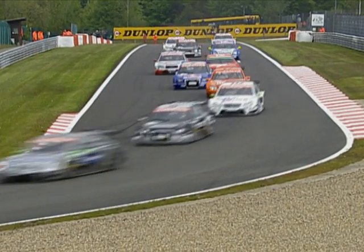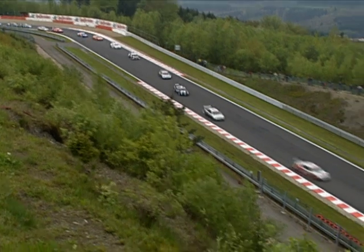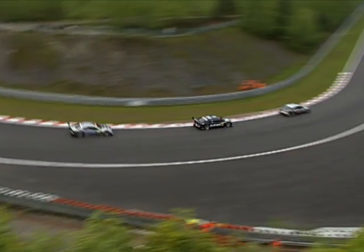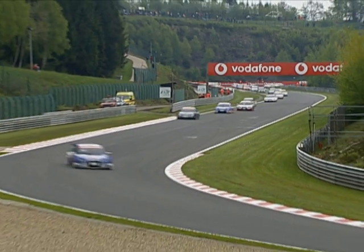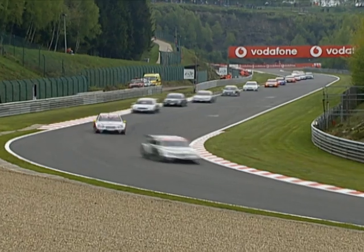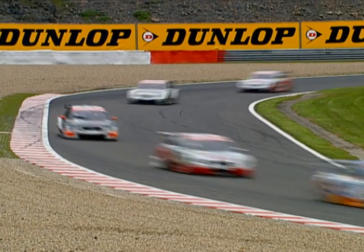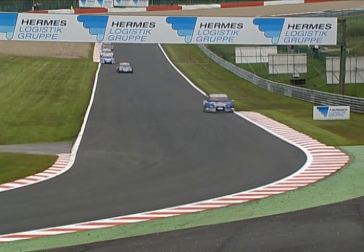And we have not had an Opel on the podium yet this season. Indeed, we haven't had one in the points. And Fassler, the Swiss driver, ex-Mercedes driver, looking the fastest of the group again. And just look at the pace of the man in front, the reigning champion in DTM, Mattias Ekström.